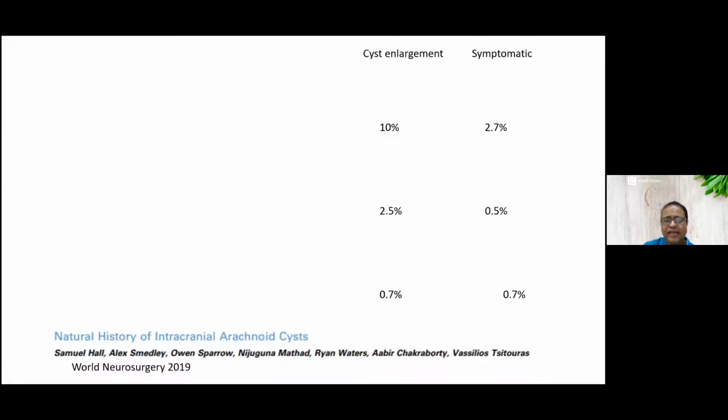Now, what's the natural history of arachnoid cyst? If you know the natural history, we know that not all of them need treatment, as only a few of them enlarge, and even if the cyst enlarges, only some of them become symptomatic, as Dr. Ari was explaining. There's radiological cyst enlargement, but clinically there is no change. Even if there's 10% enlargement of the cyst over a period of time, only 1/4 of them will become symptomatic. That is why we have a lot of confusion and a lot of difference of opinion when patients go from center to center about the decision of surgery.